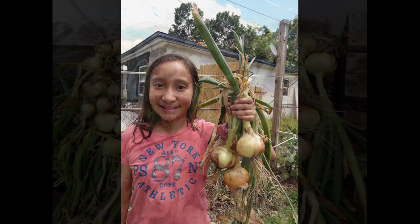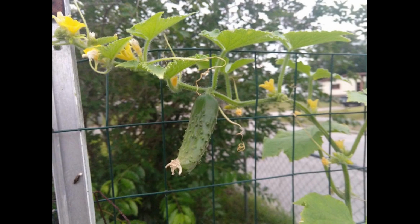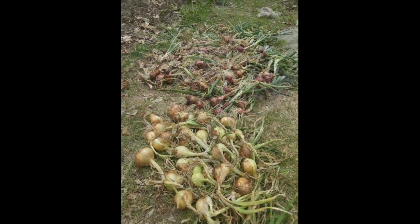Maylin, what are you going to do with all those onions? Everything else looks just awesome. Bruce, we can't wait to see what happens in your garden when it really starts to grow. Thank you. Keep us posted. This is great.